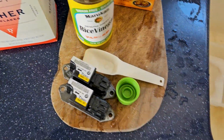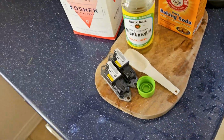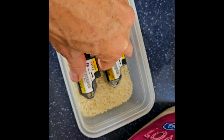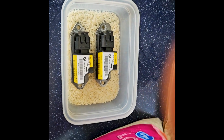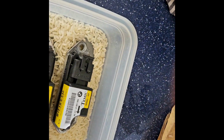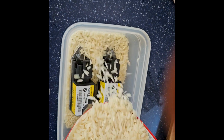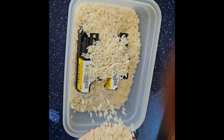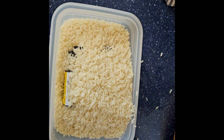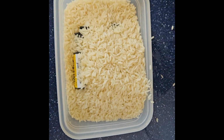We're going to do the old rice trick next and put these in a thing of rice and see if we can't get the moisture out of them. All right, we got our rice. I put a little bit there, and I'm going to put a little on top. We're going to do this with one hand. All right, and we'll let that sit overnight. See if we can get the moisture out of these bad boys.